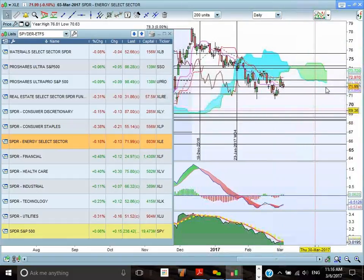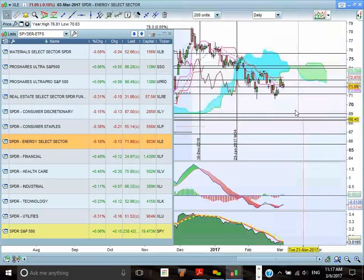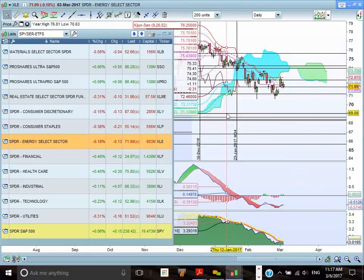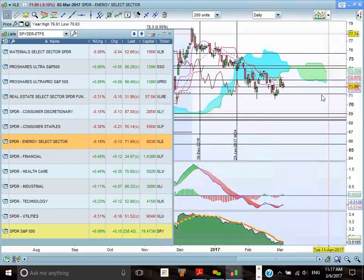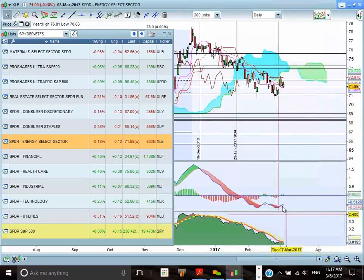So what I'm looking for here is for support to come back in at old cloud chart support levels. That would be the first one down here at the 71 zone, and then the next level here at 69.08, the $69 zone. So that would be a key cloud chart support zone to revisit as a potential entry point. From a contrarian point of view, we've just had a MACD buy signal last week.